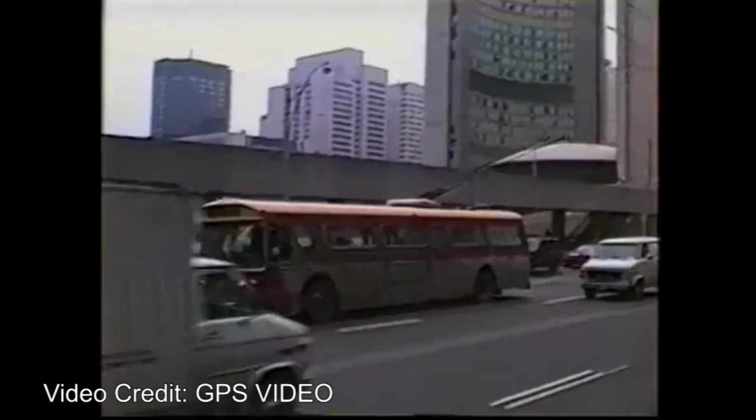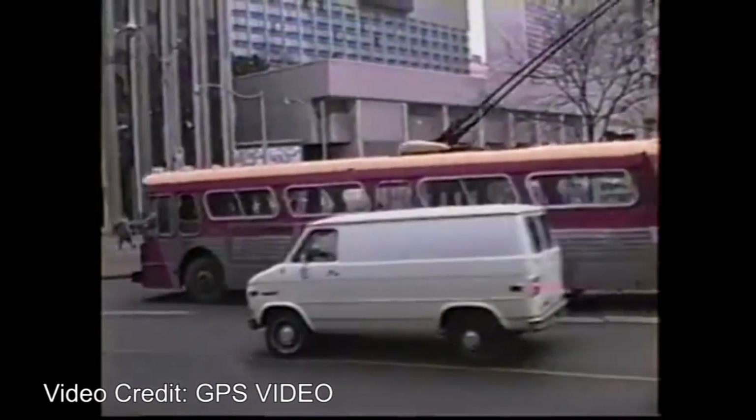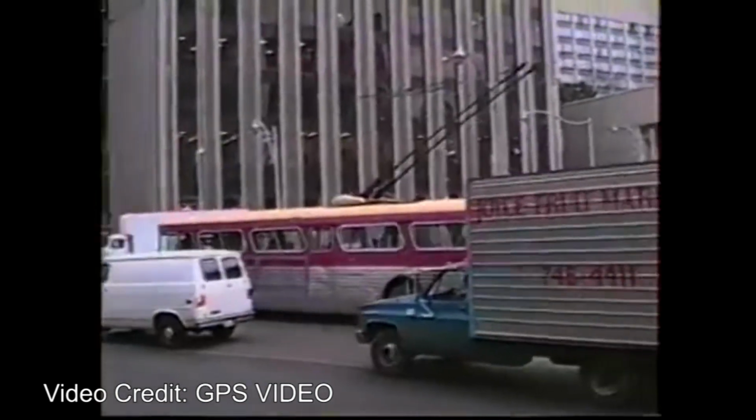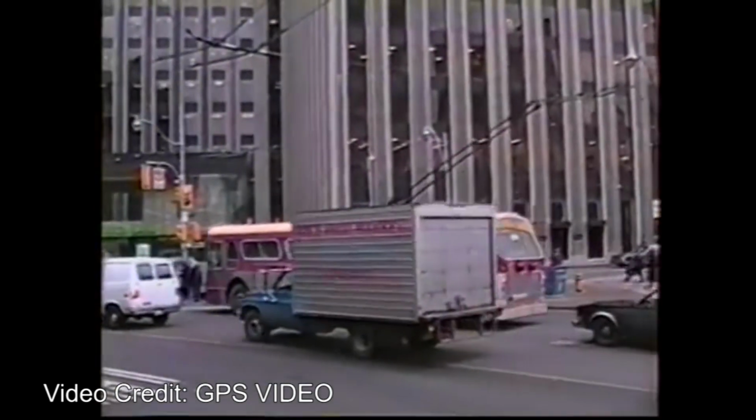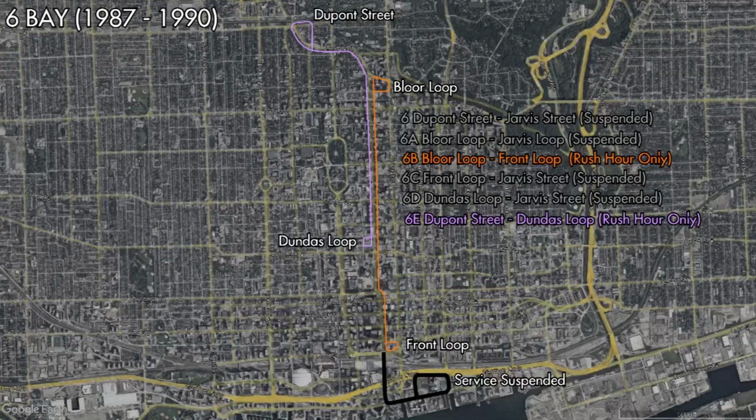In the summer of 1989, the TTC would begin taking delivery of leased trolley buses from Edmonton. These new trolley buses would need new roll signs, and the 6 Bay would receive 2 new branch lines in the process. The 6F would be used by buses operating from Dupont Street to Front Loop for the duration of construction of the Harbourfront LRT.